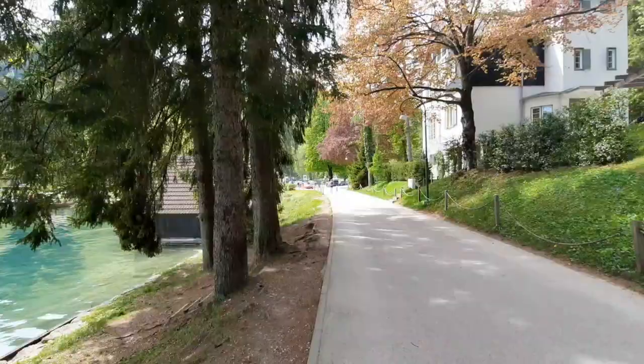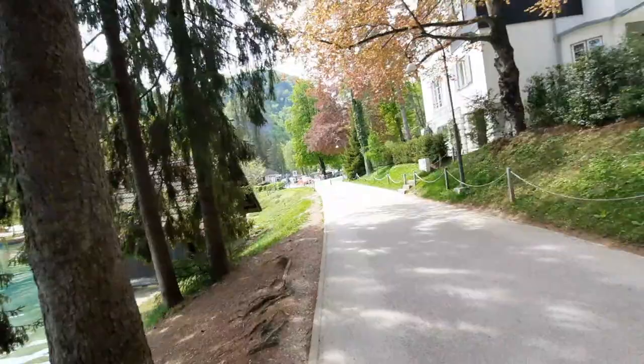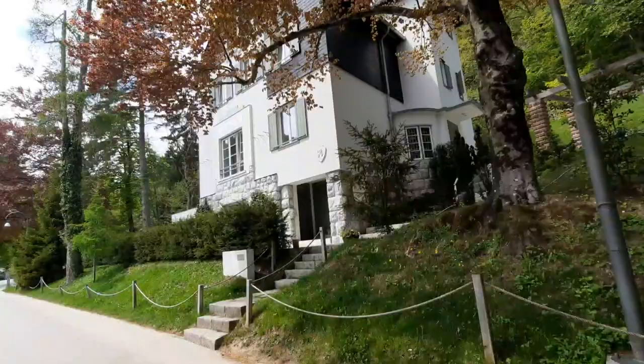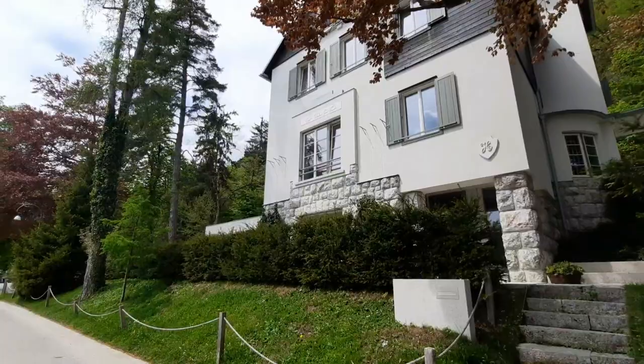Sprinklers, so the grass will be green. And another boathouse. I think it's like a private one, maybe from this house. So Villa Solnichnica.